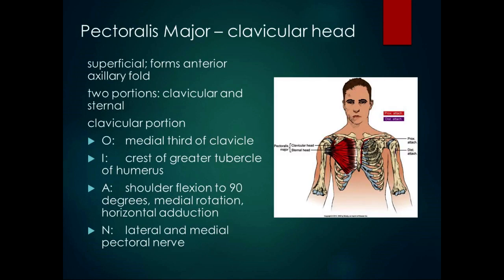So the PEC Major, it has two heads. It has the clavicular head, which strangely enough attaches to the clavicle, and the sternal head, which attaches to the sternum. No surprises here. It's our most superficial anterior muscle, and it forms the anterior axillary fold, also known as the front of your armpit.